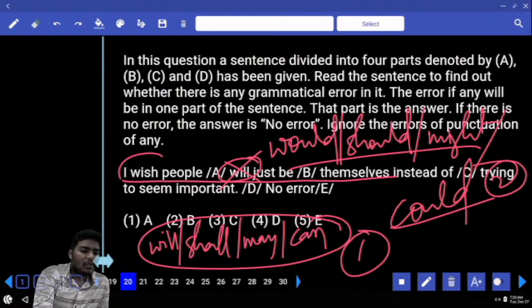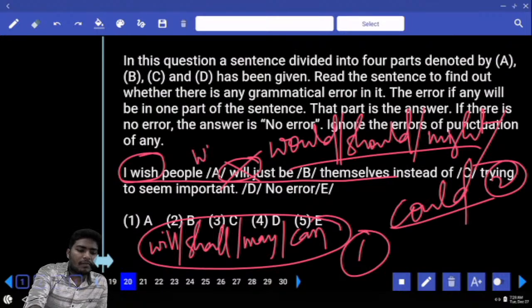Now whenever you come across I wish, immediately remember rule number 2 only, not rule number 1. If at all it was rule number 1, then we can go with will. So it is not will, it must be only would. That is rule number 2.